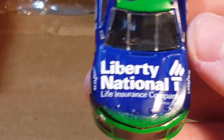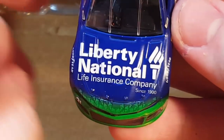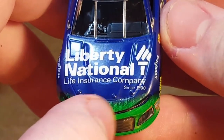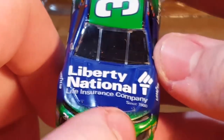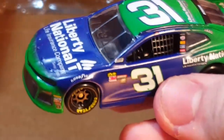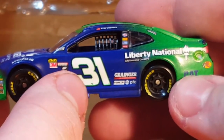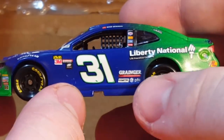On the hood, we have Liberty National Life Insurance Company since 1900. Got a little, like, I guess that's like a torch thing all over here. Got the green. Kind of looks like it hit grass, which is kind of weird. But we have this really flat looking blue, just a flat colored blue. Contingencies are a little off. I think they're supposed to be more over here, maybe, I don't know. But 31 outlined in green, Granger.